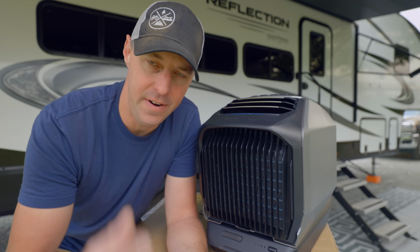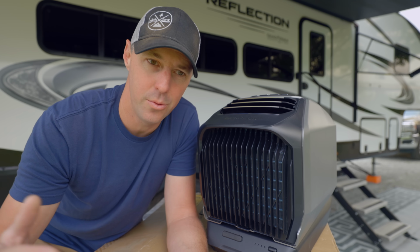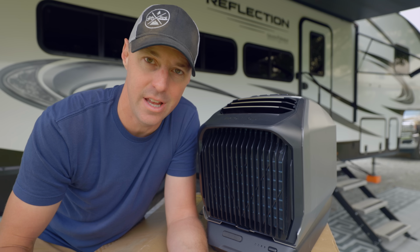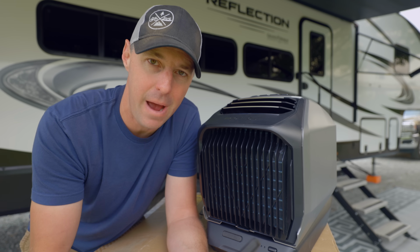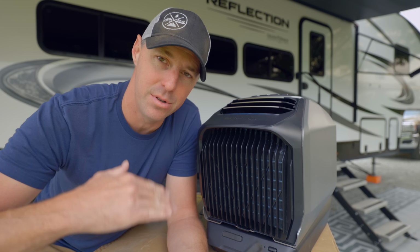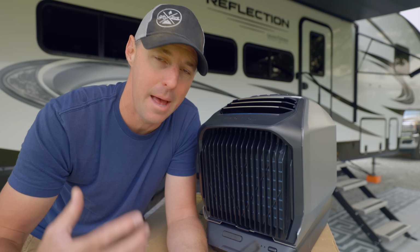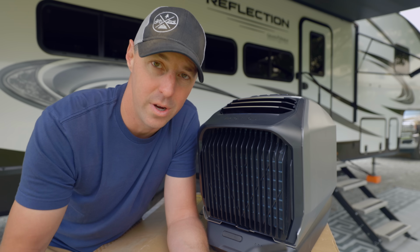The other thing that a variable speed inverter compressor will do is it's able to ramp up. So we often will put Micro-Air EasyStarts or soft starts on our ACs so that if you're running it on a generator, it can start it up, because it takes a tremendous amount of power to get that compressor going. With a variable speed compressor, it's able to ramp up. You don't have that same heavy hitting appliance needing that power in the beginning. So it kind of gives you two benefits all in one.